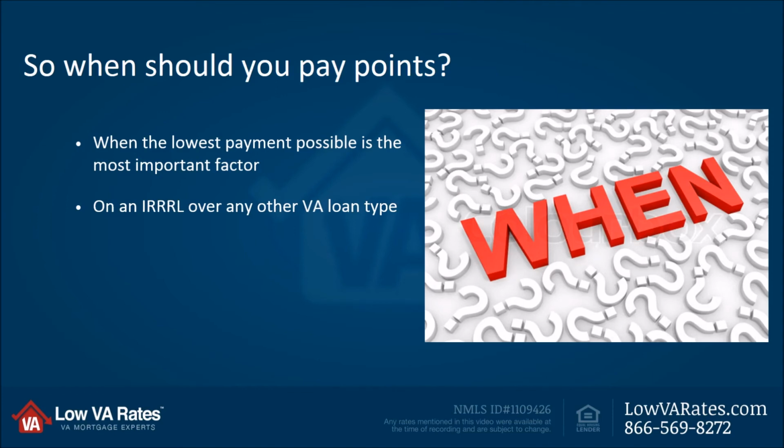I believe it makes the most sense to pay points on an interest rate reduction refinance loan or an IRRRL or Streamline than any other type of loan. If you're doing a cash out loan, you don't need, nor should you pay discount points most of the time, because that additional money you're borrowing, if you don't pay discount points, then you can just use that additional money to pay off credit cards, pay off debt, or get other cash, okay?